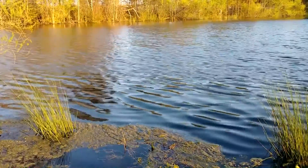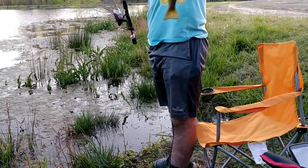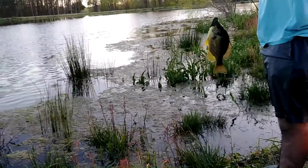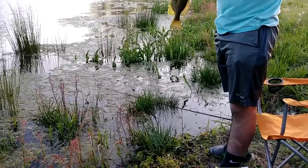God, that wind. Oh, he is beautiful. Hold it up. Now that's a nice one. That's a good one. He's on the green one too, ain't he? No, this one ain't on the green. He ain't on the green one? No. Alright. Red wigglers is winning.